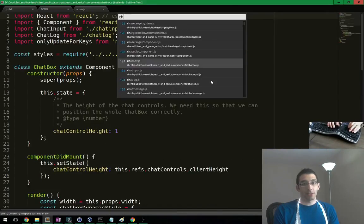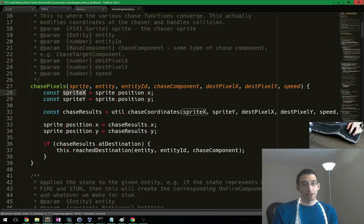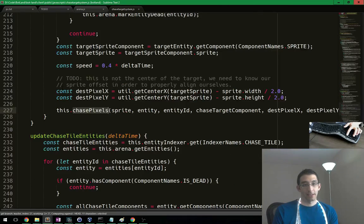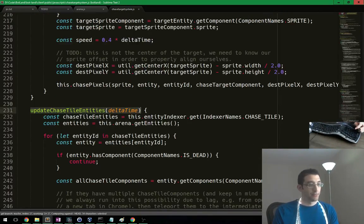Yeah, so it's just in the chase target system that's probably screwing this up. Sprite.position.x, chase results, dest x, dest y. So there's chase pixels, there's also chase tile here.